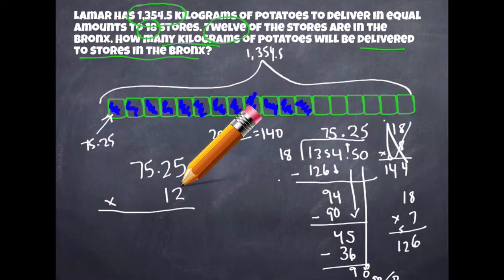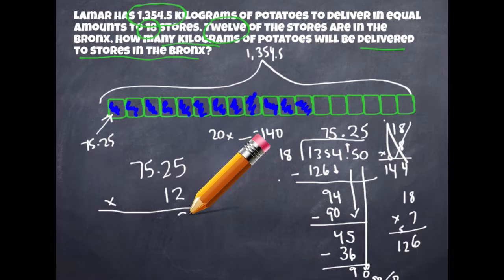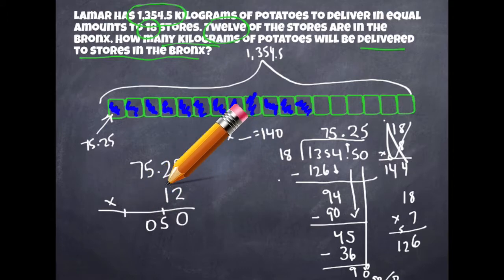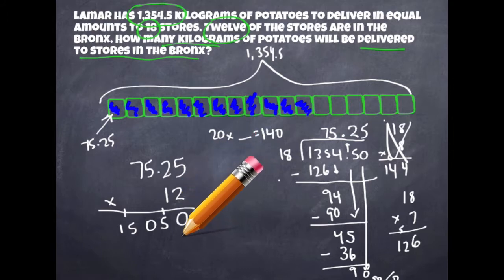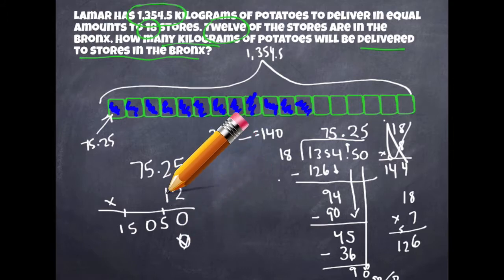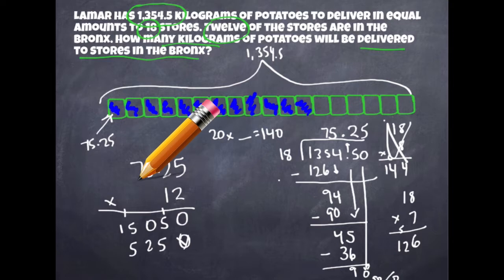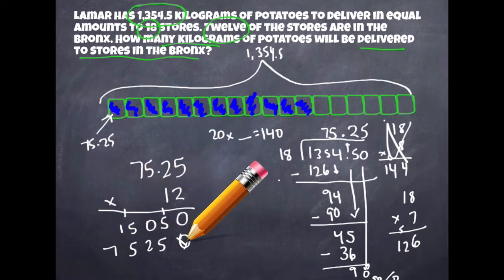So 2 times 5 is going to give me 10. Put my 1 over here. 2 times 2 is 4, plus 1 more is 5. 2 times 5 is 10. And 1. 2 times 7 is 14, plus 1 more is 15. Okay? Cool. I'm going to put a placeholder here because I'm moving into the tens place, so I know everything that I multiply by now is going to have a 0 at the end, no matter what my answer is. So 5 times 1 is 5. 1 times 2 is 2. 1 times 5 is 5. And 1 times 7 is 7.